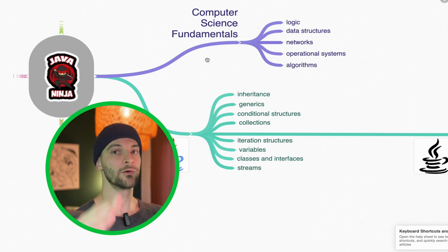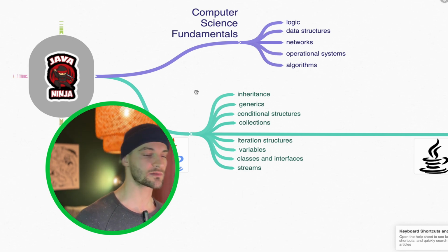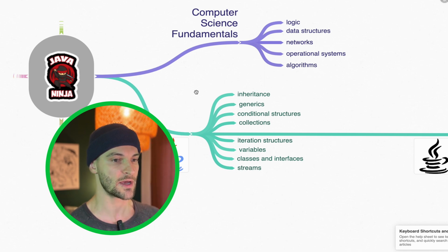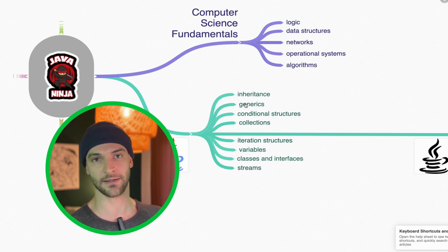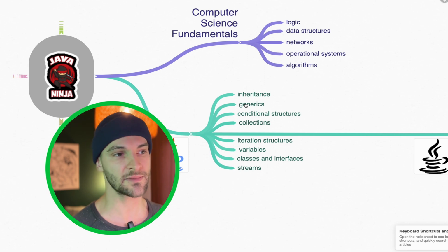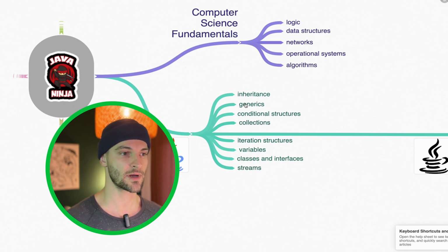You will also have to understand how generics work, and this is quite an important topic because this allows you to have different kinds of classes inside of a container. Let's say, for example, a list of items can be of different types, and to allow that structure in Java you have generics.